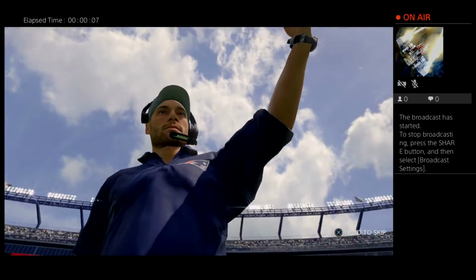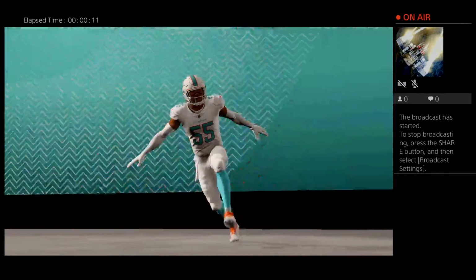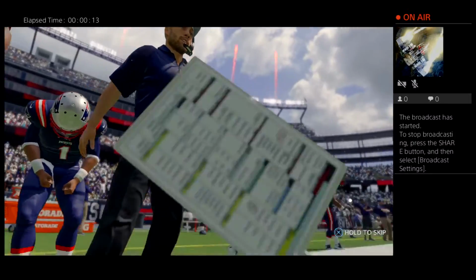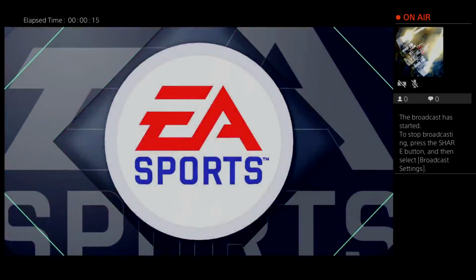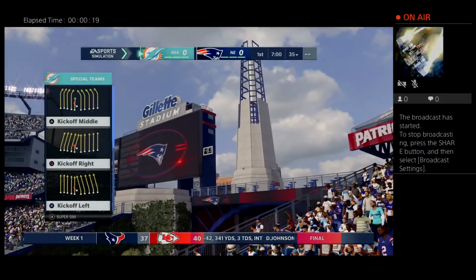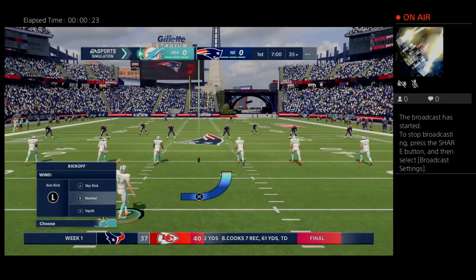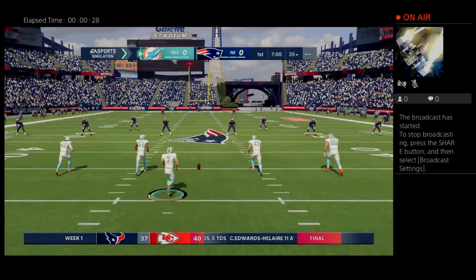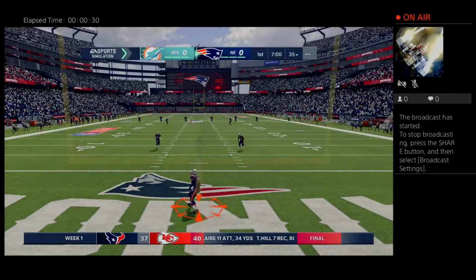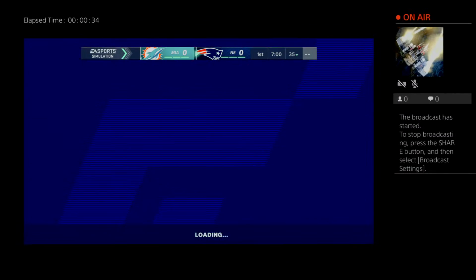Today, from Gillette Stadium in Foxborough, it's Week 1 of the NFL on EA Sports. EA Sports coverage of the National Football League brings us to Gillette Stadium in Foxborough, Mass. Today, we get the season started with an AFC East tilt right off the bat between the Miami Dolphins and the New England Patriots.